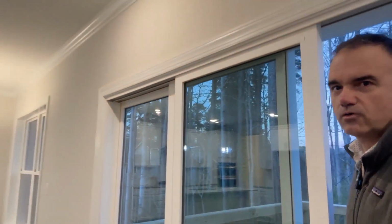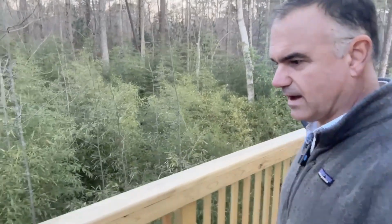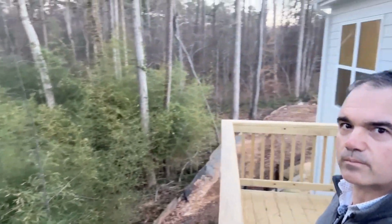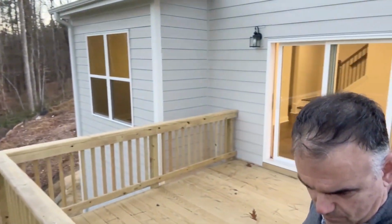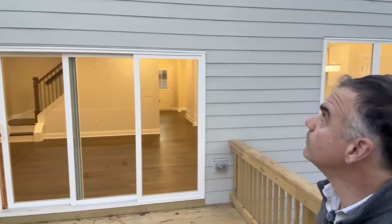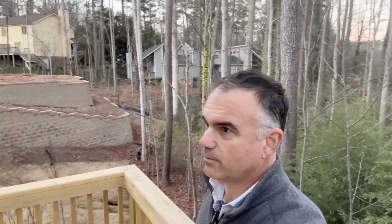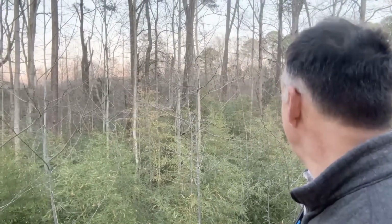Let's take a look out here. This is a tri-fold, triple fold slider right out onto a really nice, I'd probably give it about 12 by 12 deck, maybe 14. You can probably hear a little bit of the highway. It's Cary Parkway out there. Inside the house, you can't hear Cary Parkway, which is nice.